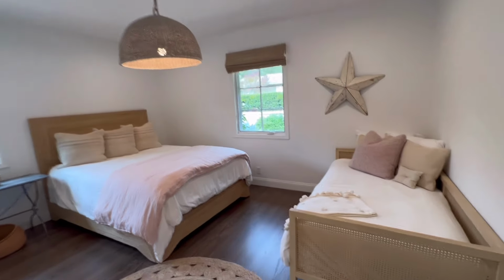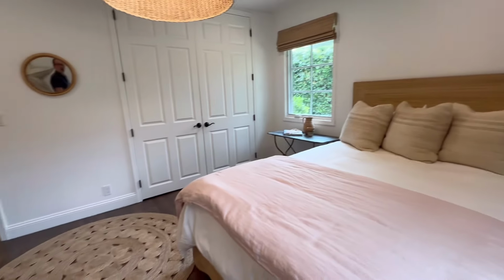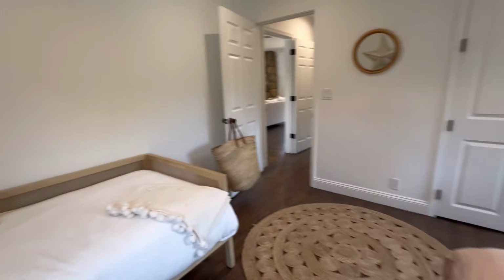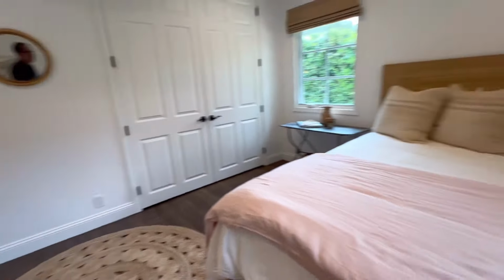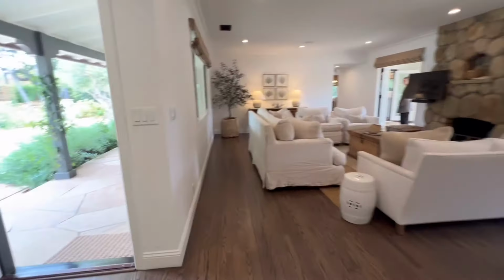All right, here's the other bedroom across that hall. Looks about similar to the one we just saw. Okay. Yeah, there's like nowhere to park.